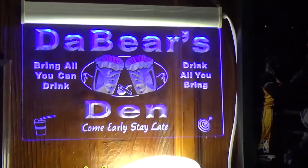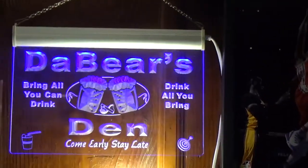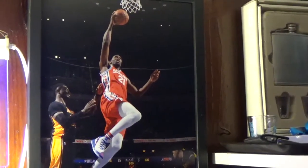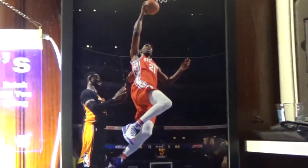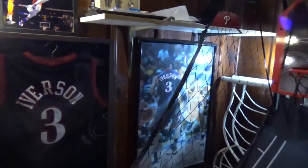Alright, so that's the Bear's Den neon light. Over here we got current player. That's Joel Embiid. You know, he does his thing, 30 plus average a night with the points on the Sixers. Of course, we're gonna have Iverson. That's over there. I don't know if you can see it that good.